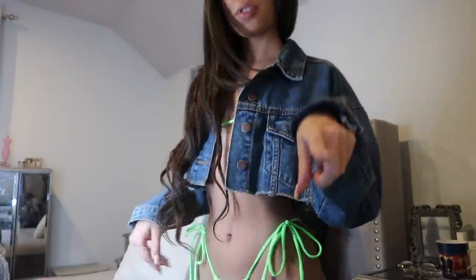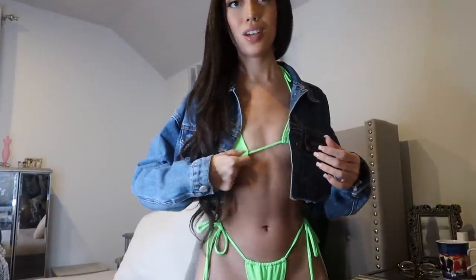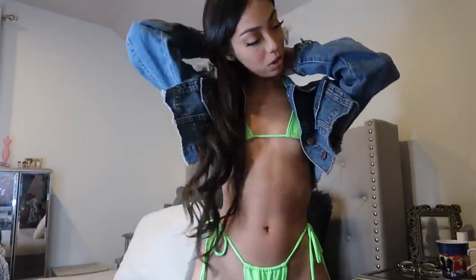And then another thing is that it's very cheeky. So if you're not comfortable with that, this is a no-go for you. I'm not even comfortable with it. I didn't know it was going to be that cheeky. So like I said, with the pink one, I'm going to be wearing it with a cover-up.